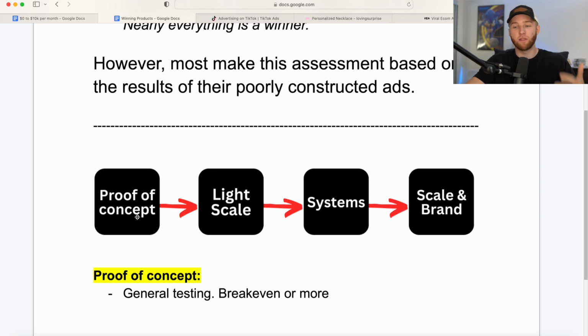This is testing. I'm seeing that things are working. I'm getting results. From there, light scale, slight. Okay, let's double, let's triple. You don't really want to do this if you're losing money, but if I'm breaking even, I'm perfectly fine doing that because of what I implement here in the system.